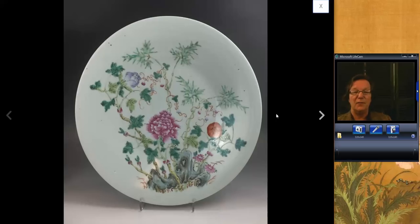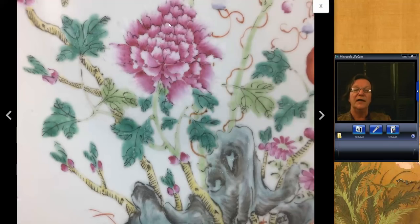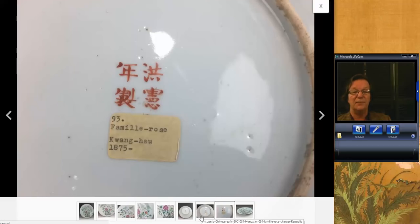And then we had this Republic. There's a couple of Republican things coming up. This was a nice Republican plate. You know it's Republican because of the way it's decorated, these sort of grapevine-y deals coming down here, and the way these leaves are drawn on these bamboo trees is very, very typical of early 20th century work. But I like the way the flower was done on this. The Famille rose enamel here, the decoration on this was good quality enameling all through here, and nicely variegated leaves and so forth. And there's a picture of the back.